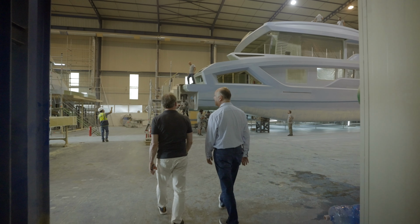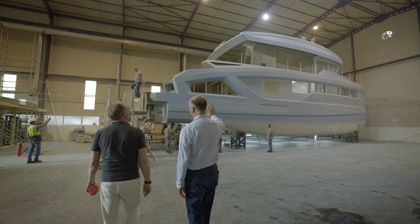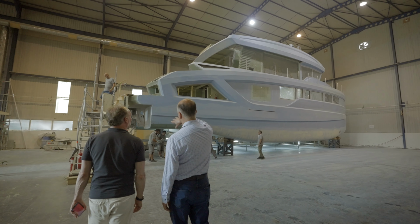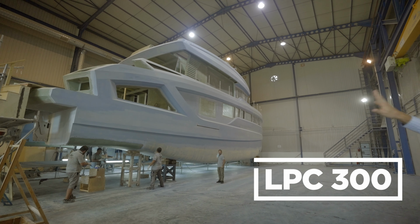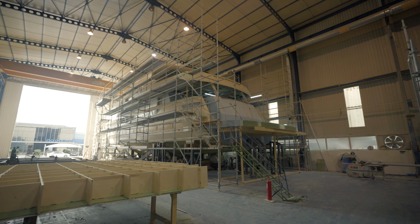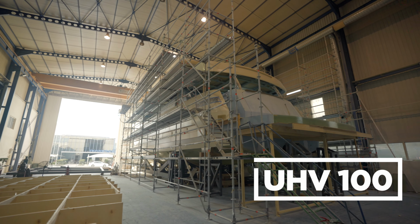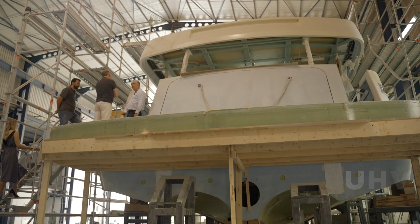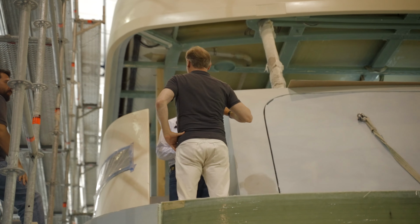In the Euromarine shipyard there are currently 2 yachts in construction. This stylish and voluminous power catamaran called the LPC 300 that's being built for a Lazzara client. And this UHV 100 model that's being built to sell. So not surprisingly I'll be focusing on this one. The yard will finish it for delivery in about 6 months' time.